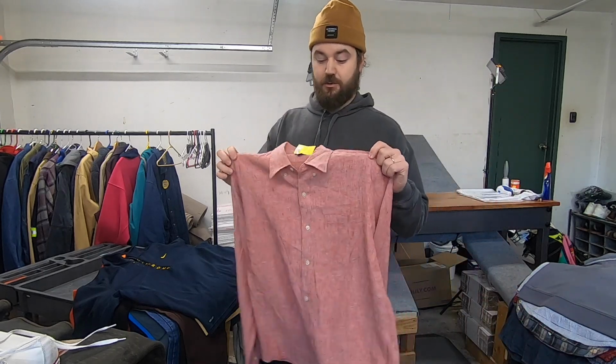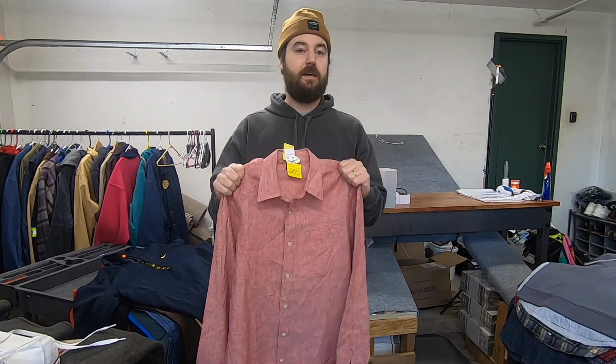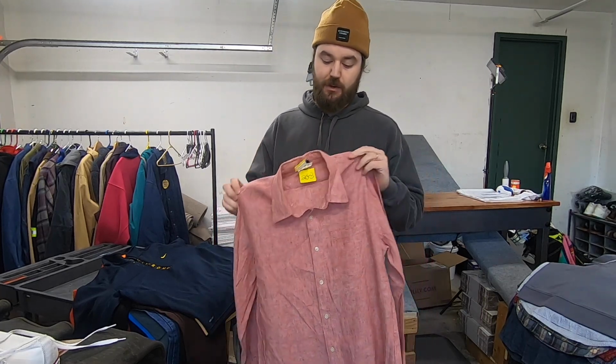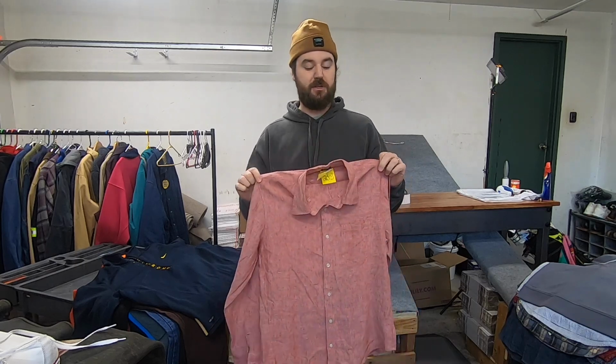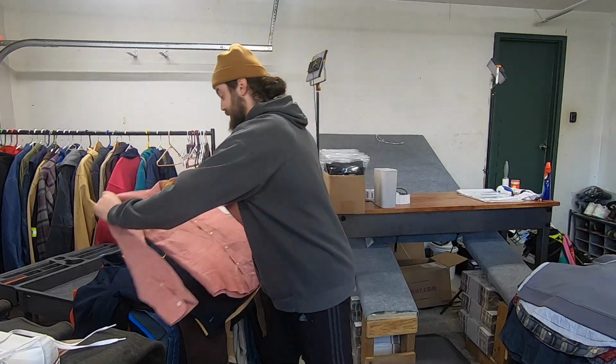Here is a J. Crew linen shirt. I've been picking up these J. Crew chambray in cotton and linen, but the linen ones sell even better. This one is in red, so I'm a little curious how that does because they're usually blue. But for $7.50, I wasn't going to leave it behind because they sell so fast, for about $20 to $25.